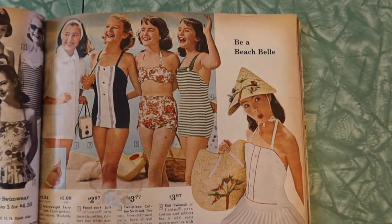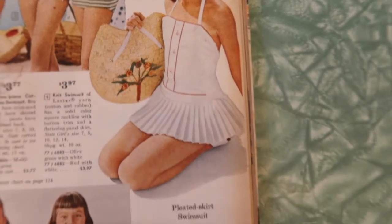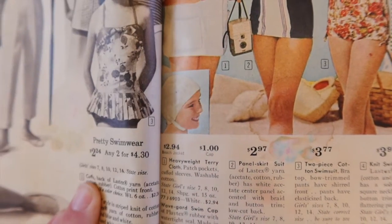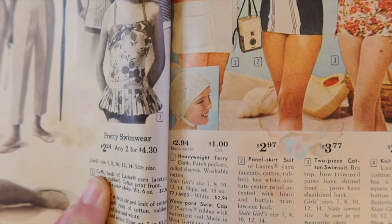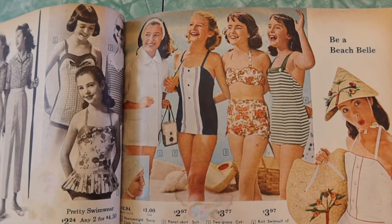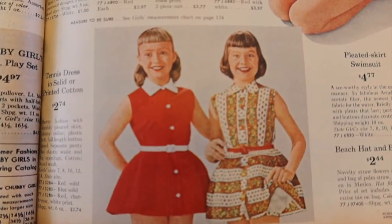Be a beach belle. Well, this is kind of adorable. This is very pinup girl look here. I don't know about that hat though, but still. Here's another swim cap down there. Waveguard swim cap of Playtex rubber with watertight seal. Made in West Germany. Then we got heavyweight terry cloth, panel skirt suit, two-piece cotton swimsuit, and knit swimsuit of Lastex.